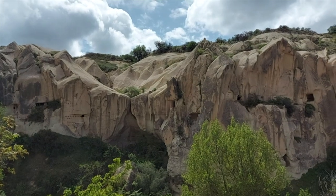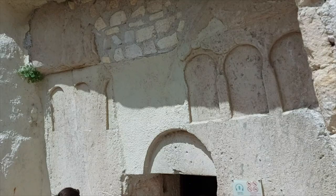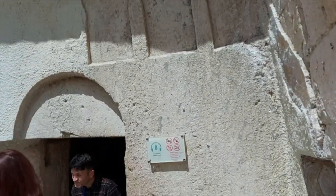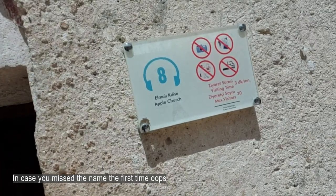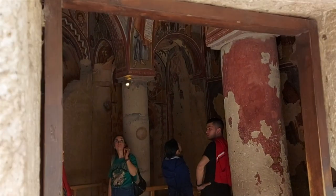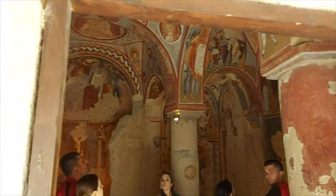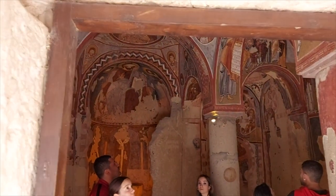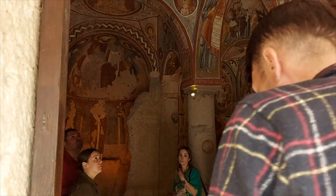We're outside Apple Church here. One of the best preserved churches here, and it's called Apple Church. You can see the sign there. And you can't see anything, but they won't let us take a picture inside, unfortunately. So that's all you can see.